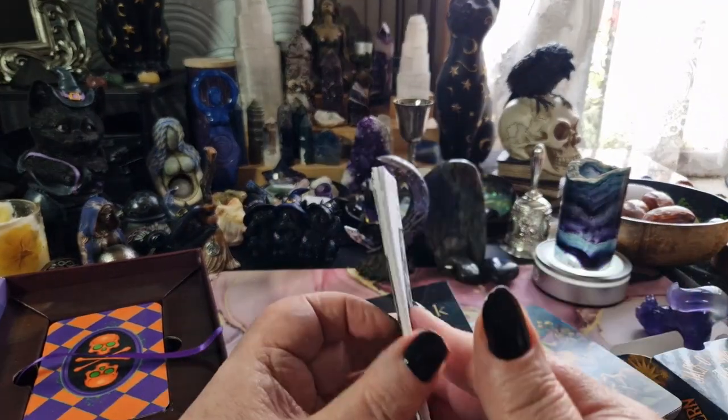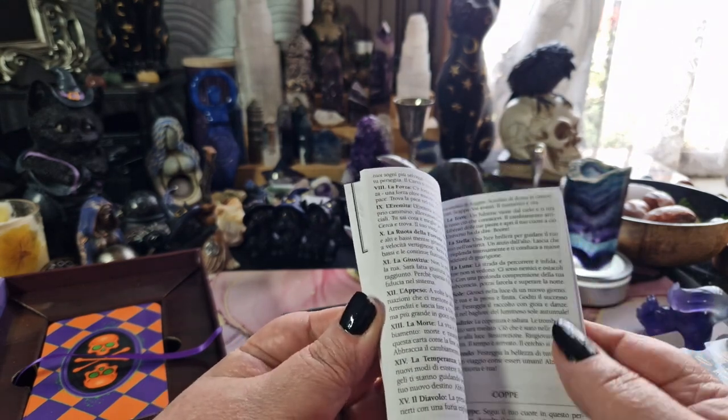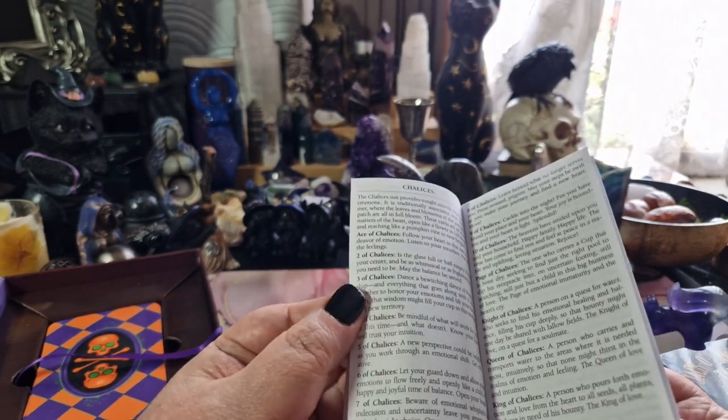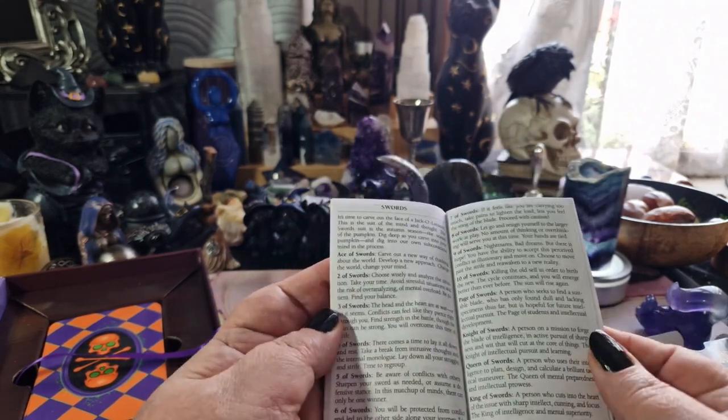When you compare it to this one, there's really no comparison. This does not give any spreads at all. It just gives the very basic meanings of the cards. And no reversed meanings.